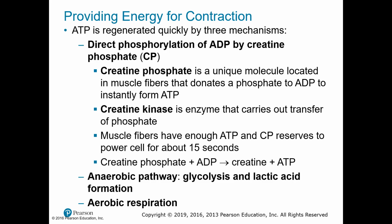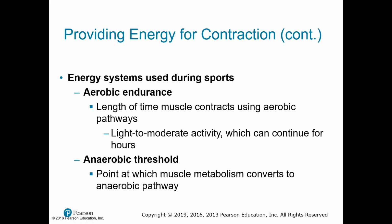We can get by very nicely, sometimes on just creatine phosphate, sometimes on just creatine phosphate and glycolysis. It is usually the long duration activities that are going to get us into the cellular respiration phase. Now, when we do engage in cellular respiration, the aerobic stage where we're using oxygen, we can be driven by that energy for hours. If we're doing moderate activity, going for a walk, going on a 5-mile hike, you can go very nicely for hours and hours on aerobic cellular respiration.